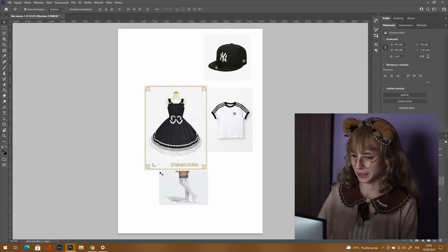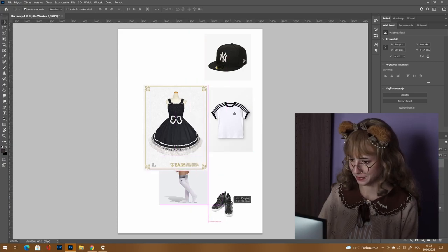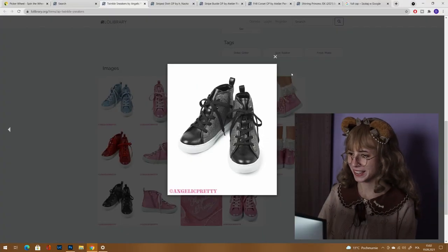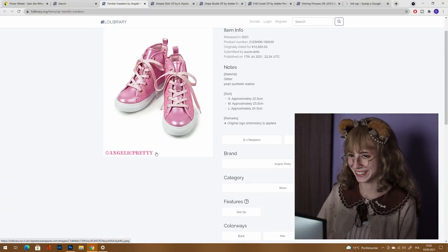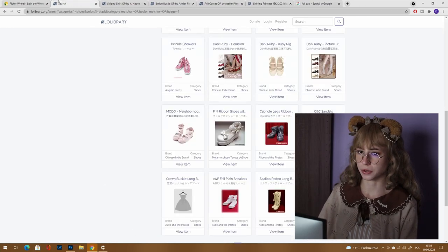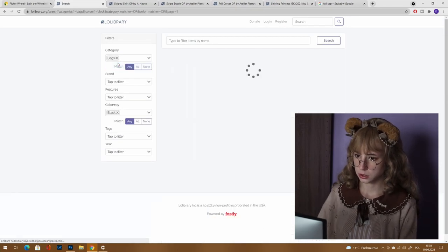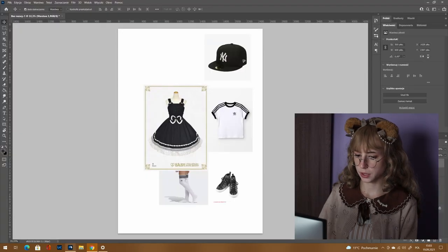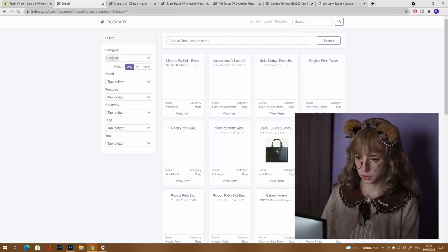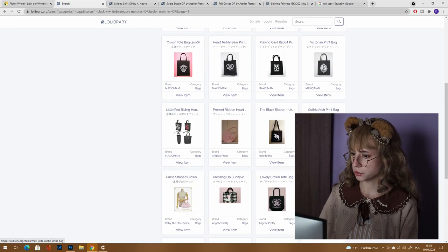Okay, I feel like I'm getting far away from hip hop, but that's fine. Looks good. I would wear it. Like no kidding, I would wear that outfit. Okay, we need some accessories now. Like a bag. Maybe, because we have a black JSK, maybe we should go with white or black and white. Huh, I'm not sure what kind of bag.